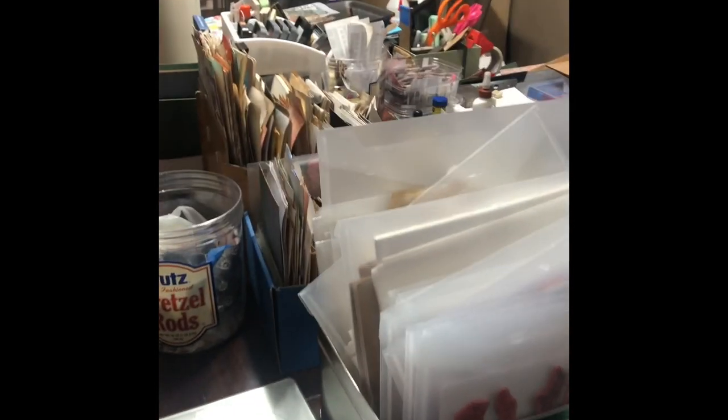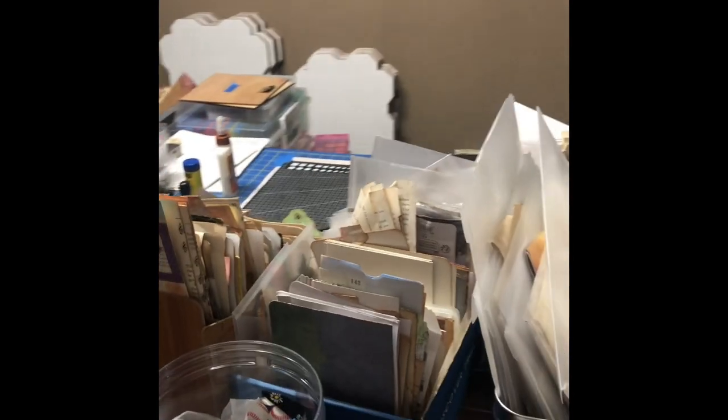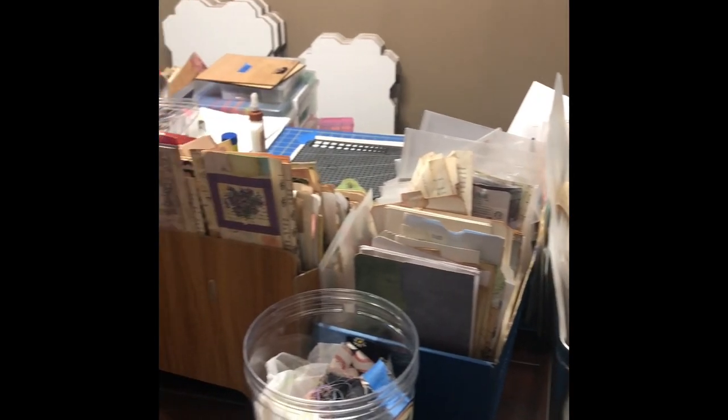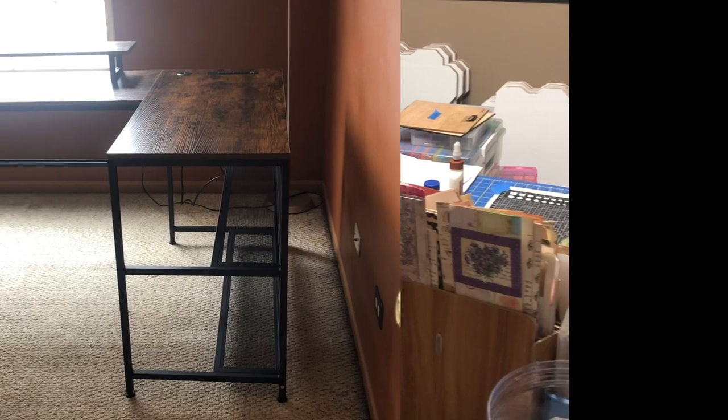So you're going to see, this is the old setup that I had, backside here. You used to see me sitting back there, all my stuff, ephemera and plastic, etc. So that's my old.